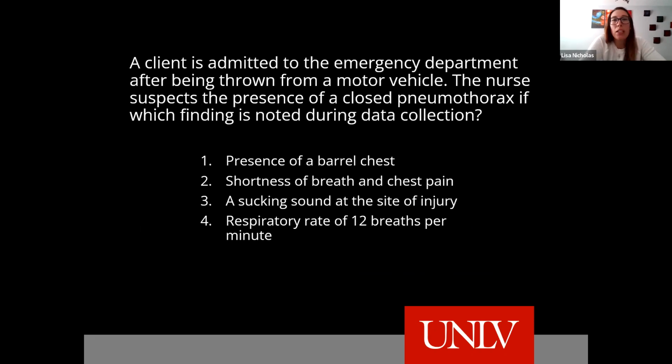A client is admitted to the emergency department after being thrown from a motor vehicle. The nurse suspects the presence of a closed pneumothorax if which finding is noted during data collection.